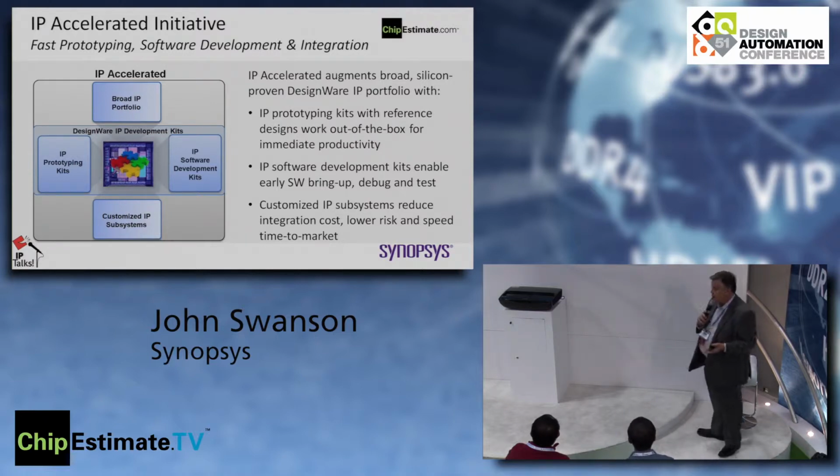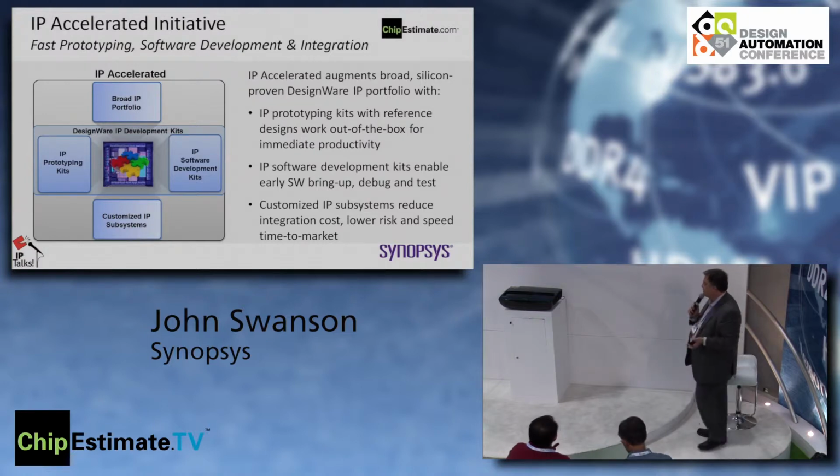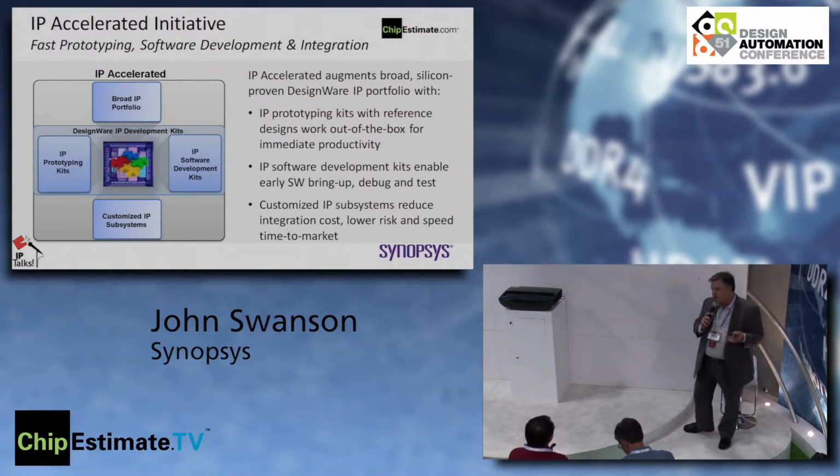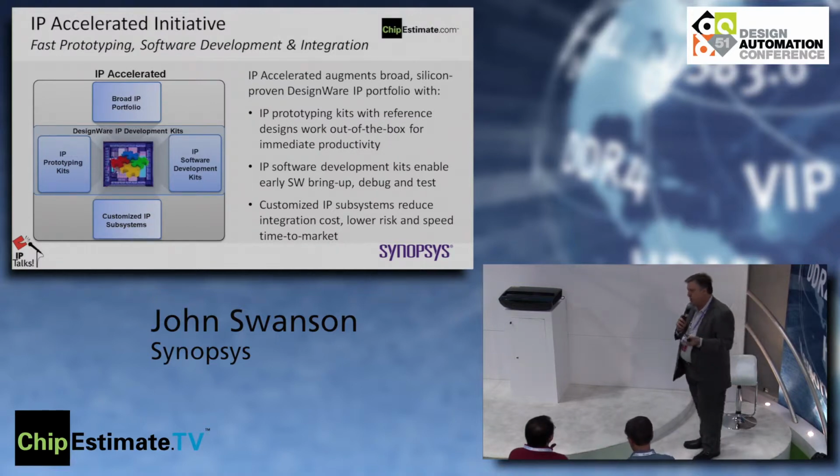But it's not just the hardware. We've also included the software. So there's a software development platform that boots Linux. It's all connected through an AXI tunnel. If you need help customizing subsystems, we're bringing protocol experts to help you.